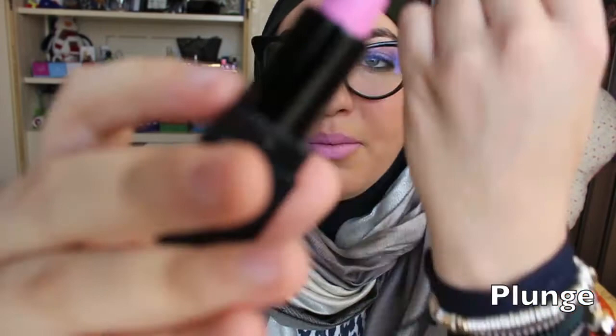So the first one that I have is Plunge. As you see in the swatch on my lips and on my hands, it's this beautiful baby pink color. It reminds me of MAC Saint Germain. It's a beautiful baby pink, and I have problems with baby pink. I feel like they wash me out sometimes, I struggle with them, but this one I really, really like.